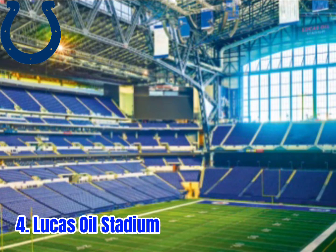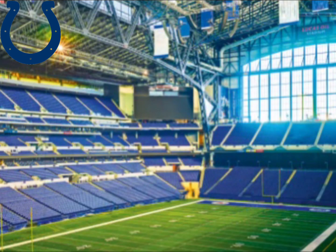At number 4, we have Lucas Oil Stadium. I really love this stadium a lot. I love where the upper decks are. I really love how they have that big window. I like how they have those little side scoreboards that some other NFL stadiums do. But this one's just such a cool stadium.